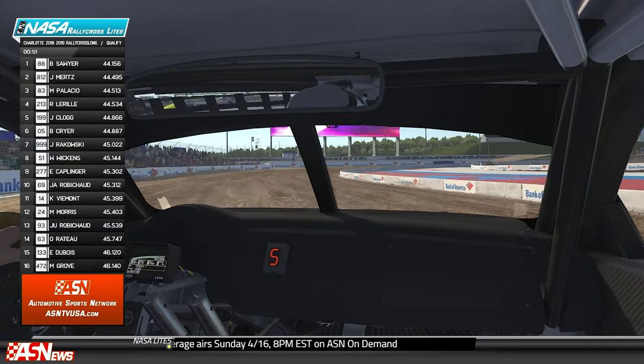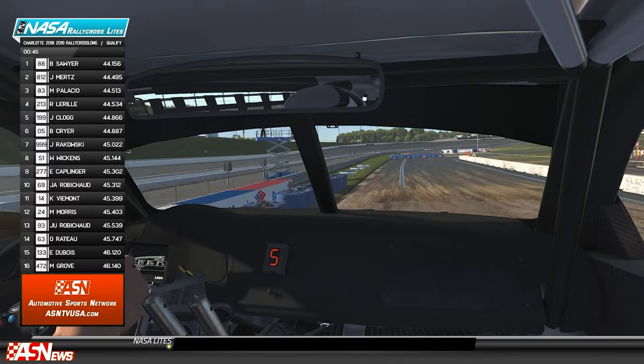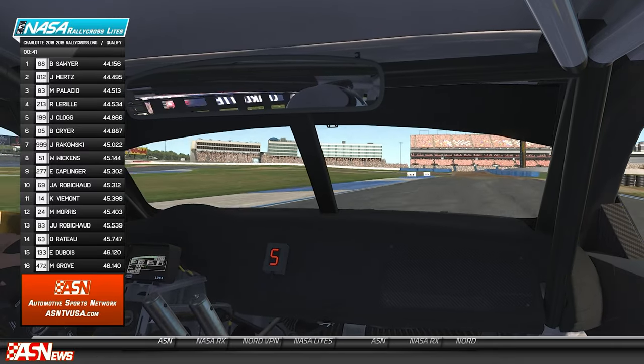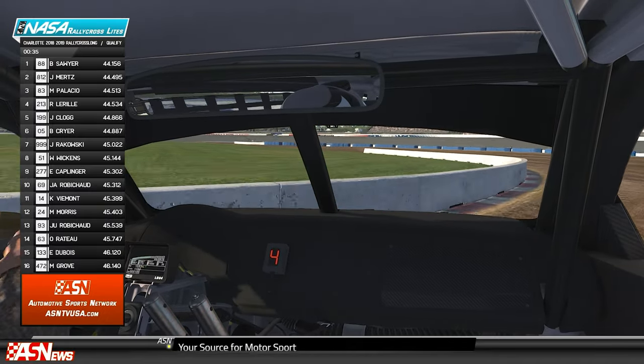And lastly, before we get rolling with our heat races, we'll go through seeding results here in Concord, North Carolina. Bryan Sawyer picking up right where he left off at a 44.155. Josh Mertz sits in second again at a 44.494. Interesting, we talked about in the intro, Marcos Palacio back in NASA, 44.512. He sits in third. Robbie LaRille, Josh Klaug round out the top 5.